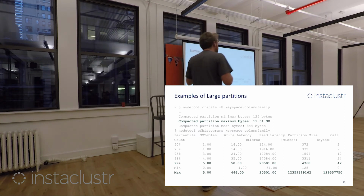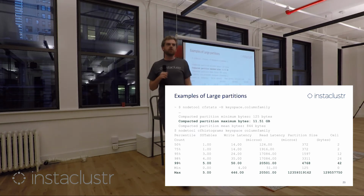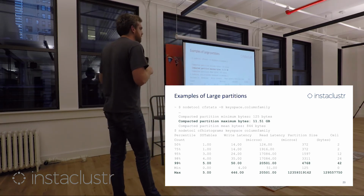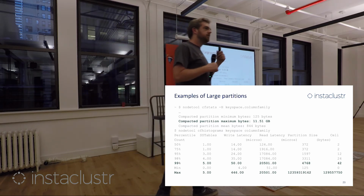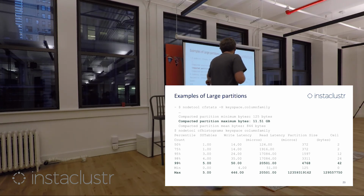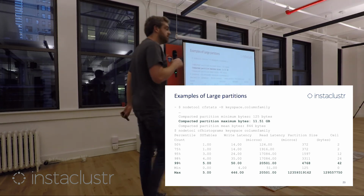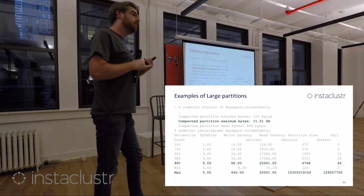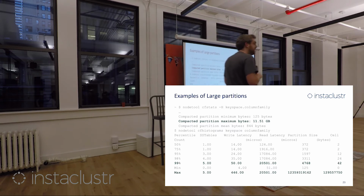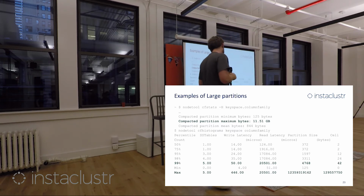So how do you detect these large partitions? How do you figure out what's happening there? Well, it's really good. Cassandra keeps a bunch of metrics about the performance of the various reads and writes that it's performing. What we can see here is a breakdown of your various percentiles: how long it's spending doing each write, how long it's spending doing each read, the size of the partition, and the number of cells that it's serving.